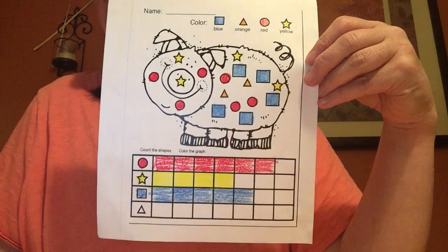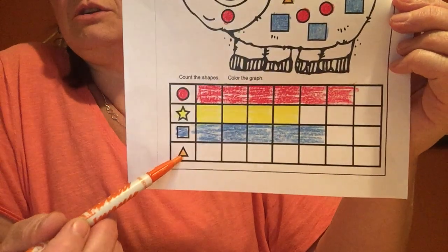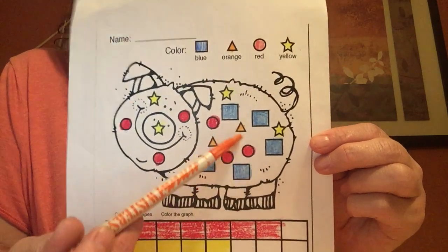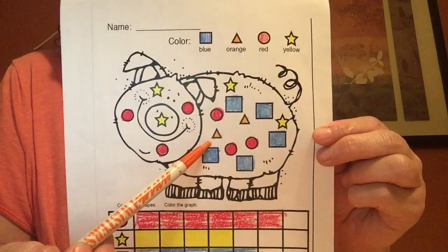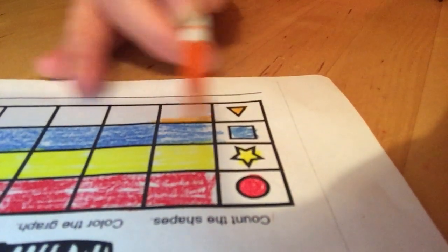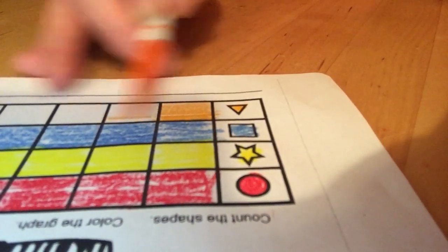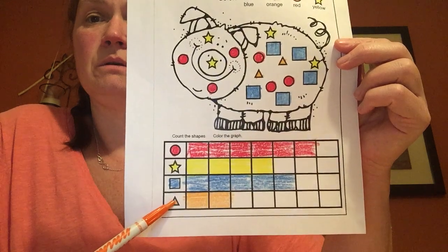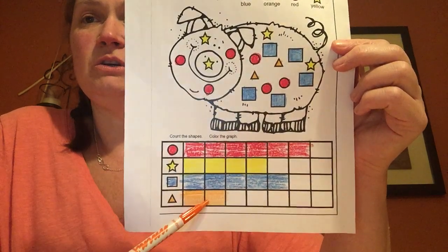And our final shape are triangles. So we're going to look for orange triangles. Let's count the orange triangles. 1, 2. 2 orange triangles. Let's fill in the triangles. 1, 2. So we have 2 orange triangles.